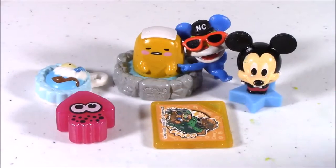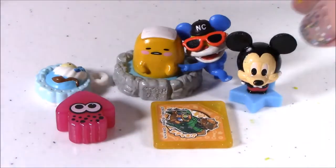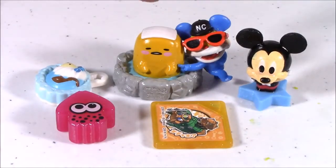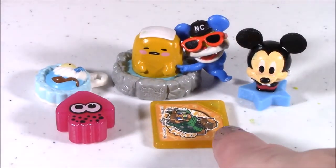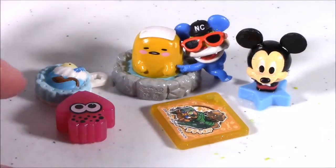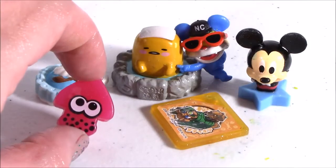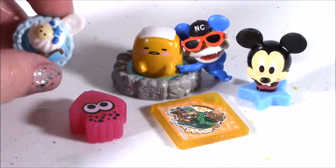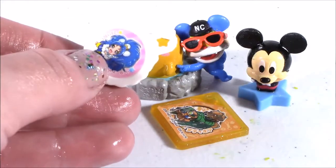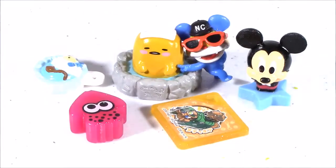Here is my table. I got my six little treasures on here. Hard to believe those six bags had these little teeny toys inside. We got Mickey, Nyanchu, Gudetami. We got this little train. I don't know what it is. Weirdest thing ever. I love this little Splatoon. It's kind of squishy and like a pudding cake. Shiela Moon tap charm. Really cute.